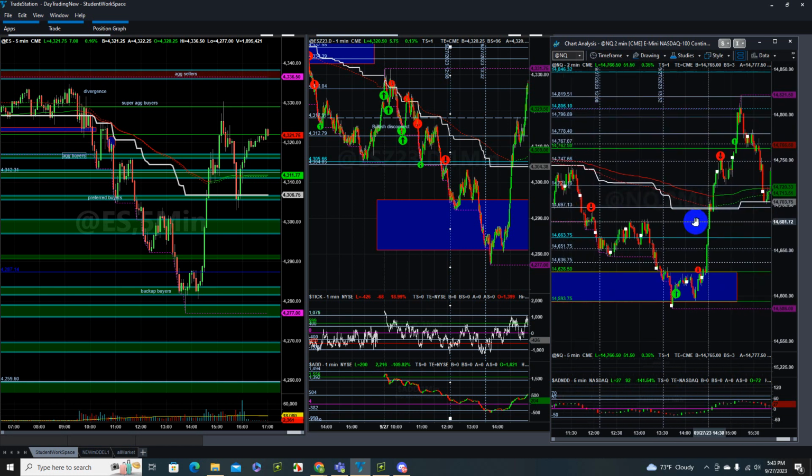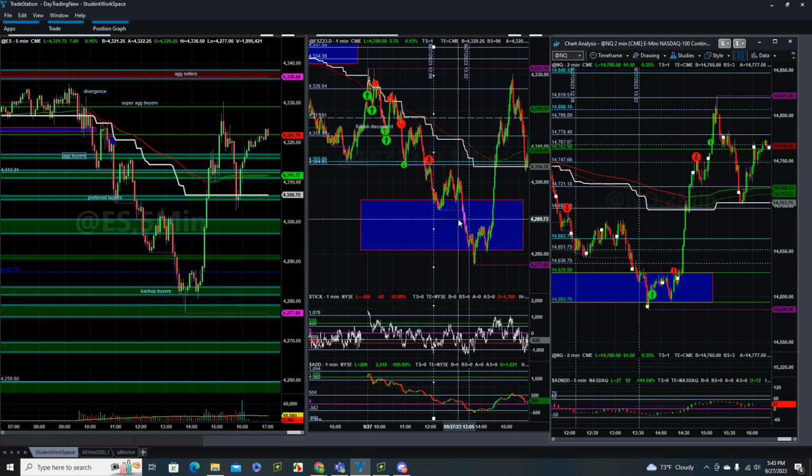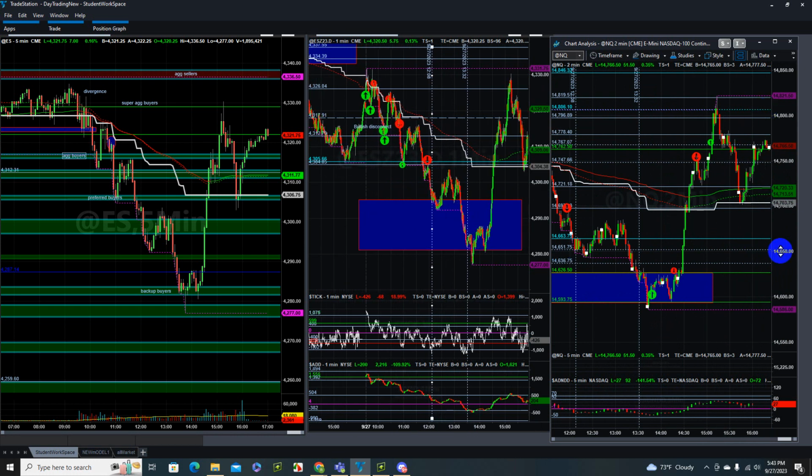Now tomorrow I have no clue, but what I want to see tomorrow is a further up move and then Friday a down move. That is what I want to see. Tomorrow up move, Friday down move. Now if Friday goes up, tomorrow goes up, then Monday everything can change, but we'll see how it goes. Okay, that'll be all for today.